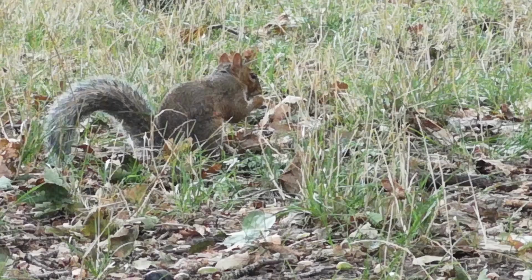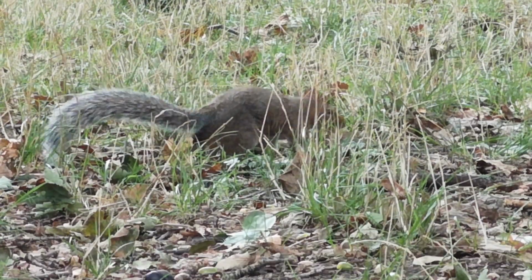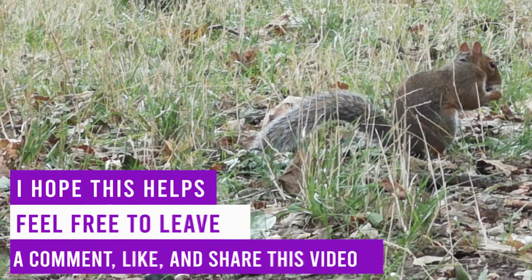So there you have it. Squirrels can be annoying, especially when they turn your yard into their litter box. However, dealing with unwanted squirrels on your property doesn't have to include violence.